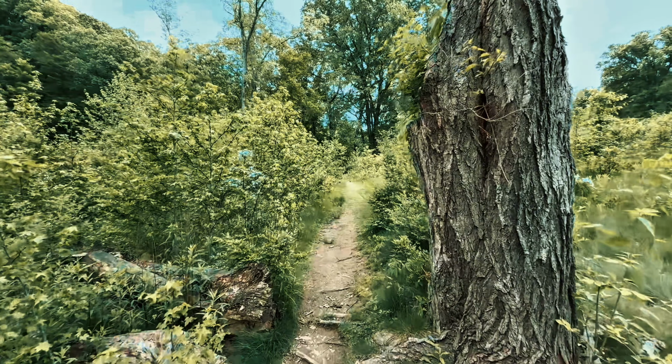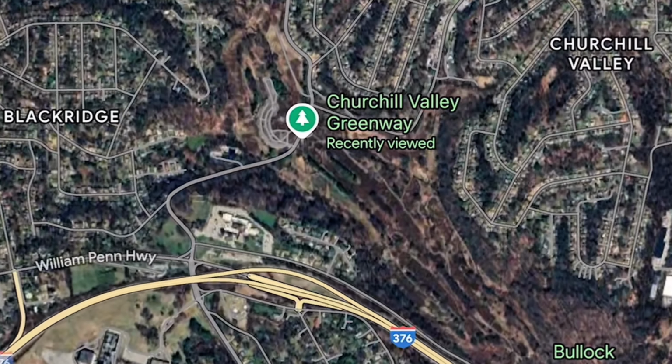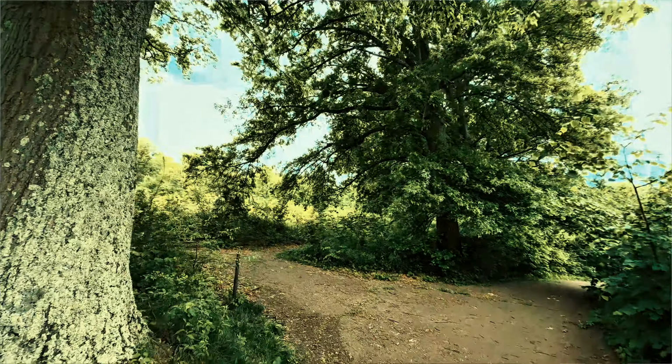If you're unfamiliar though, the Churchill Valley Greenway used to be the Churchill Valley Country Club. So it sits on Beulah Road in Penn Hills, very close to Churchill. And it has a bridge going across Beulah Road. So there's sort of two parking areas and lots of land that used to be this big golf course.